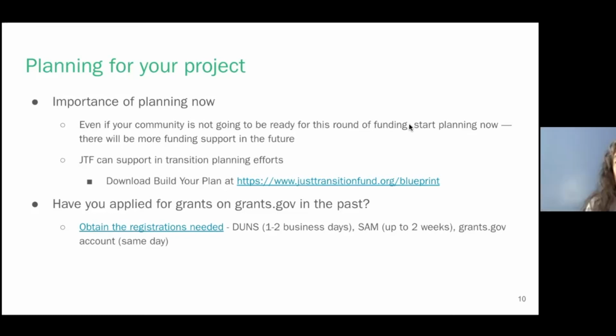Yeah, it's important to think about early, even if you're not sure that you're going to be going for funding this round. It's good to do that paperwork, get it out of the way, and make sure those registrations are all in place, so that when opportunities do come up, you can jump on them. So I'm just putting in a plug for doing that process.